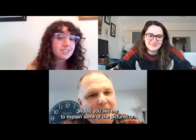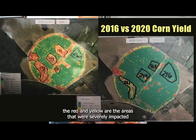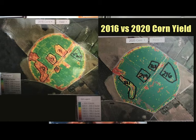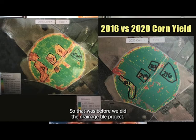Would you like me to explain some of the pictures? In the earlier map, the earlier year, the red and yellows are the areas that were severely impacted because they were too wet. The soil was saturated and the corn plant basically drowned in those yellow areas and did not produce grain. So that was before we did the drainage tile project. And the other map is after we did it, and you can see it's mostly green.